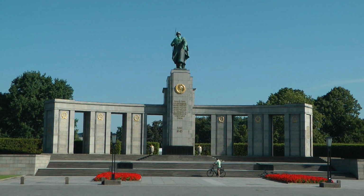It was the Soviet Red Army that finally liberated Berlin, but with Hitler ordering what troops he had left to fight to the last, it was a long and bloody battle in which 80,000 Russians died.